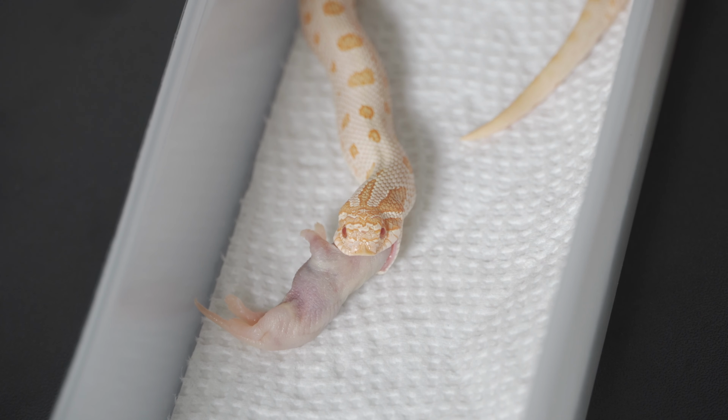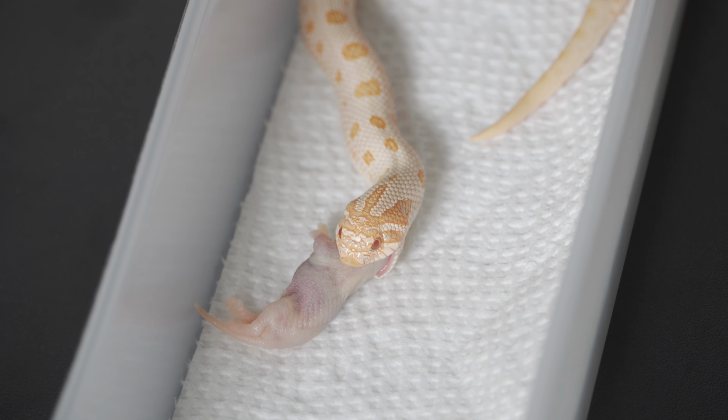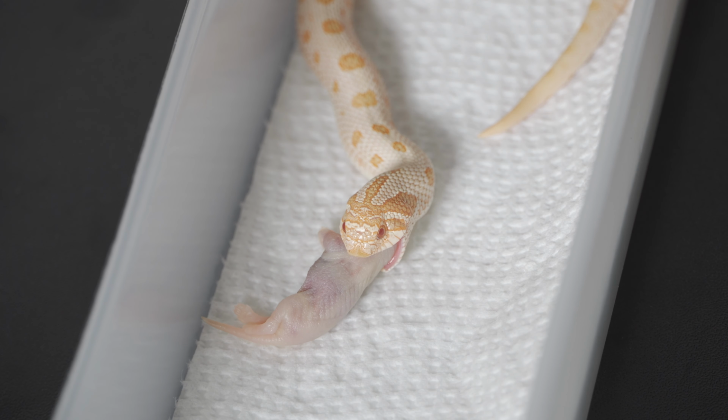Oh, don't be scared. Alright guys, this baby's on Morph Market too. I didn't know I had him on there, but a beautiful triple A, 50% you know, storm cloud, sunburst, and snow. 5th time feeding consecutively on frozen thawed.